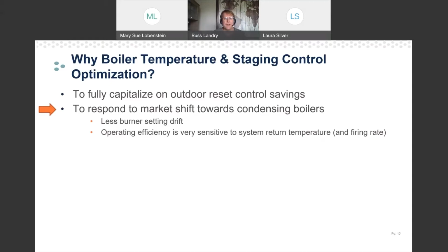The second reason why we thought the time was right to add controls optimization to boiler programs is to help utilities respond appropriately to the market shift to condensing boilers. Over the last couple of decades, condensing boilers have come to dominate the market for boilers in new buildings and as replacements for existing boilers. At this point, they also represent at least about 1/4 of the existing commercial boiler stock in Minnesota.